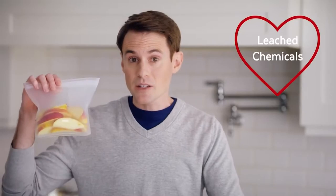Easy. And because it's 100% platinum silicone, it won't leach harmful chemicals like plastics can. But maybe you're saying, hey, I like leached chemicals in my food. This product is not for you. Also, please see a doctor.